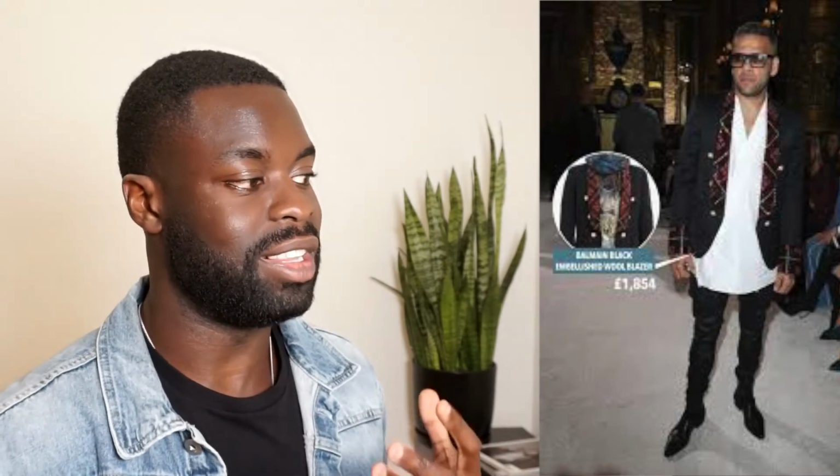So right here, you can see him wearing this Balmain black embellished blazer. It's very loud in the pattern, it's very loud in the style, and someone like Dani is suited to wear this. It's all based on your personality, how you want to present yourself, and how comfortable you are with pushing yourself outside your box of fashion.